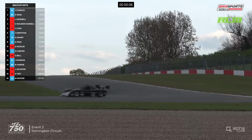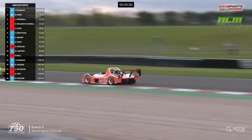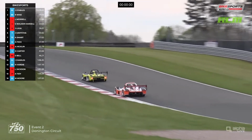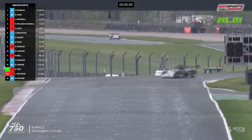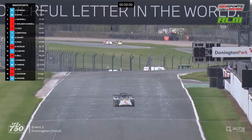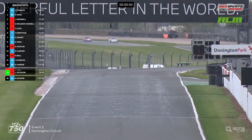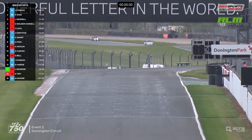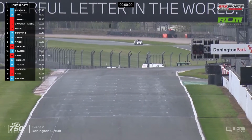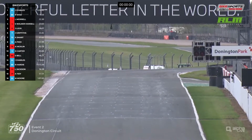Smart and Fido still disputing 7th and 8th position, though, as this race comes towards its conclusion. They're up at McLean's. And this also for 4th position within the class as well, Class A. Class A, indeed. Here comes, though, Joe Stables, coming through, takes the checker flag, and he wins round 2 of the 2022 RLM Racing Bikesports Championship, and he's done it at a canter from the back of the grid. He set a time of 1:29.29, so improved his lap time on the penultimate lap, I think that was, the 9th lap of the race, and he's won it.